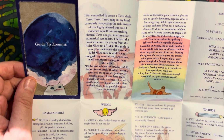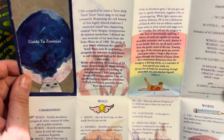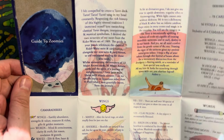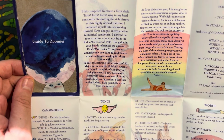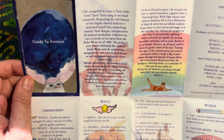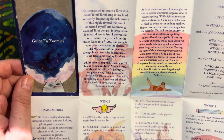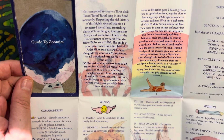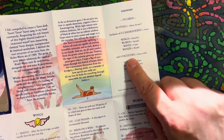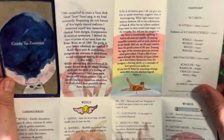symbolism. I derived the root structure of the tarot from the Rider-Waite set of 1909, which is my preferred tarot tradition. The guide in your hands references the classical Rider-Waite suits and card names. See, that's something I don't necessarily agree with, alongside my new suits and card names. Okay, so what she's saying is it will reference it here. I'm with her. I thought she meant the cards referenced the RWS.